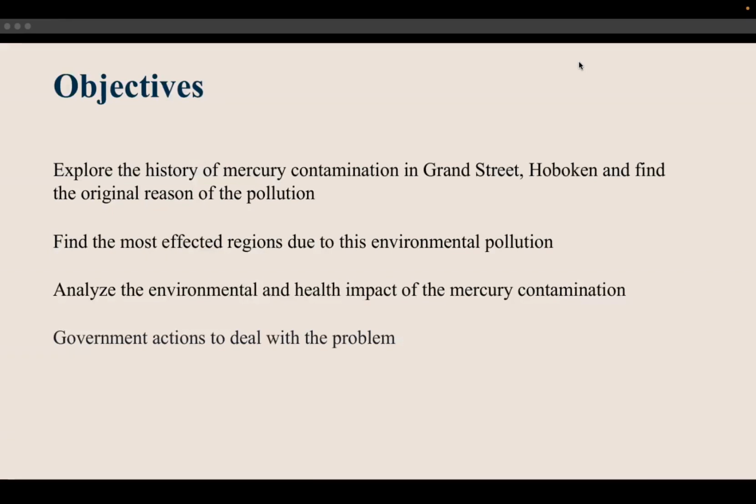The objectives of this project are in four parts. First, explore the history of mercury contamination in Grand Street, Hoboken, and find the original reasons for the pollution. Then we will try to find the most affected regions due to this environmental pollution. Then we will analyze the environmental and health impact of mercury contamination. And finally, we will talk about the government actions to deal with the problem.